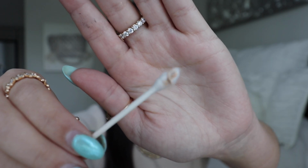If it's not completely dry, it's not going to work. Then with the Q-tip, all you have to do is just scratch back and forth, do a little bit of circular motions, and the mascara is literally going to flake right off. And there it is, all on the Q-tip. And it looks like that never even happened. I love that hack. It's definitely one of my go-tos.